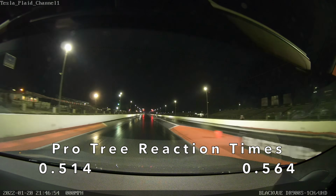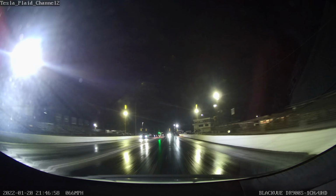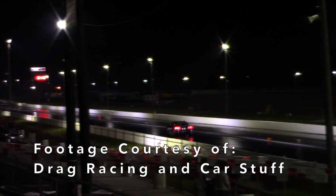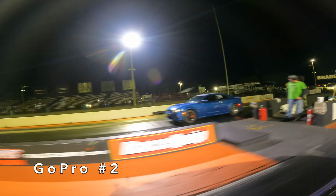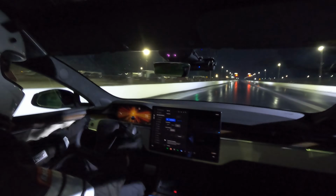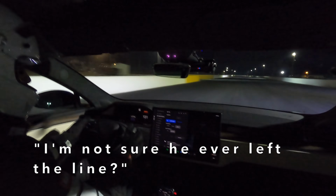Whoa, Pro Tree, yeah. We got him. Pro Tree, yeah. Yep, we got him. You know, I forgot my little Pro Tree placard. That's all right. I'm not sure he ever left the line.